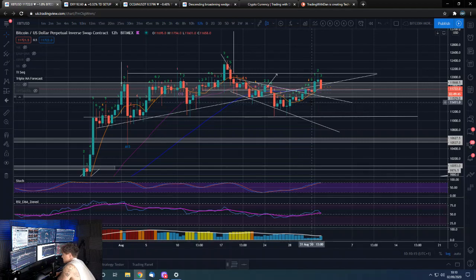I mean, we realistically will obviously have to target 11k again, and if we get to 11k, whilst we're at the bottom of the range, you then have to think, well, are we going to hold it this time? Which we obviously may not, and then we will have to see whether 10,600 supports us. But again, you can see we're playing out this range.